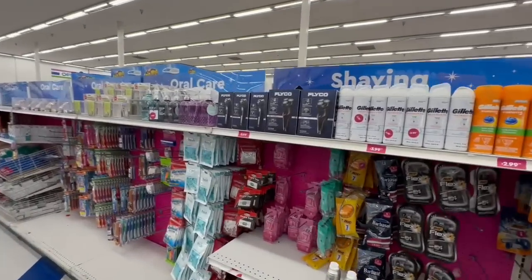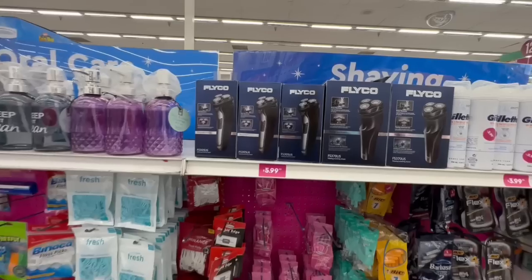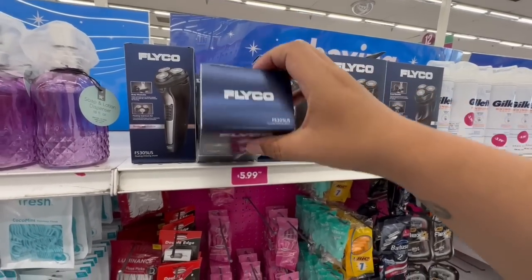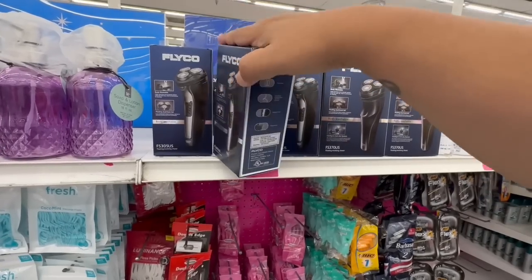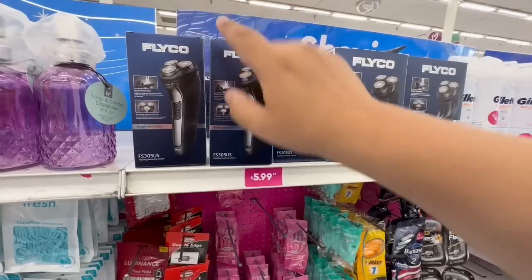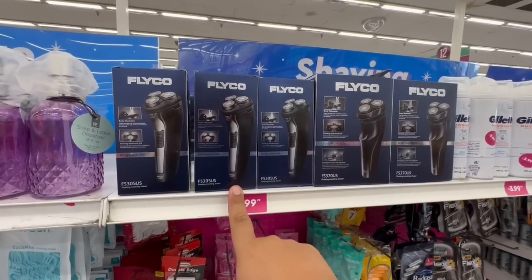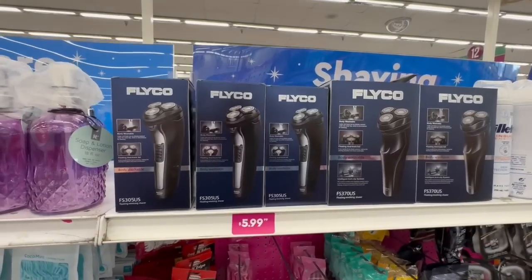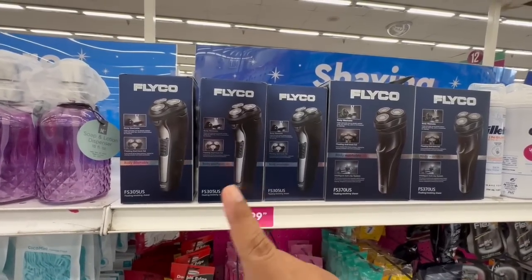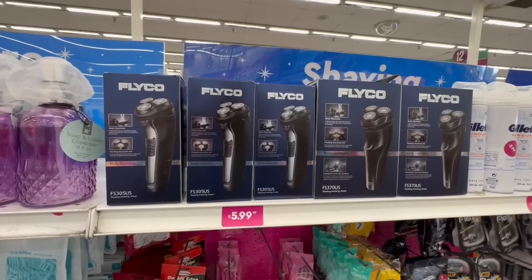Oh, and they have the Flyco razor. This is $5.99, and this is part of the promotion they're rolling out right now. So this is really exciting deal drops. I like that. That is a really good deal. So for Father's Day, if you're thinking about Father's Day, or even for yourself, or just for a gift, $5.99 for the electronic razor. That is an amazing, amazing deal.